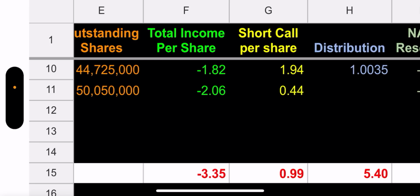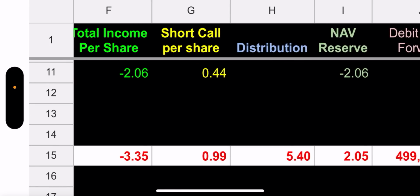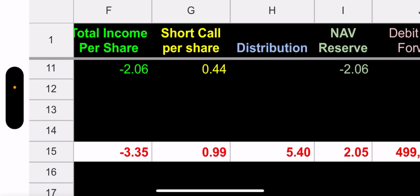But if they keep it like this and they show a total income of $2.06, there's nothing to stop me from saying that they'll pay more than what they paid last month, and they'll pay maybe in the $1.50 range. Who the hell knows? Again, this is their flagship fund. This is their first fund that came out, this and OARC, but this is really their baby. So to have a good yield, especially two months in a row, that might be something they want to do.